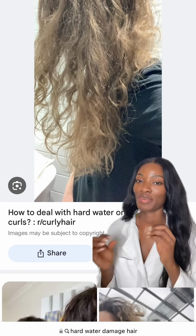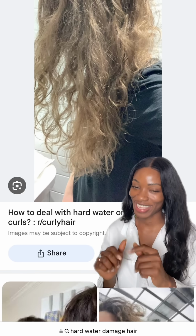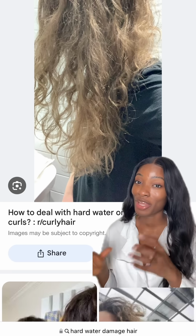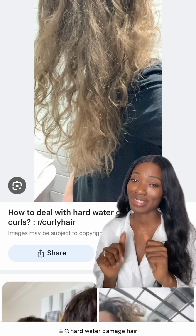If anyone's telling you to deep condition your hair more when you have hard water damage, that's a lie. And that's backwards thinking. What you need to be doing is remove the buildup, not adding more products to it. I'm going to recommend 3 products to you, especially if you live in areas that have hard water.